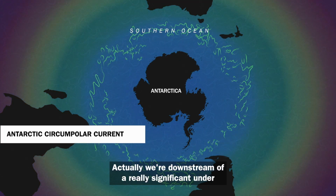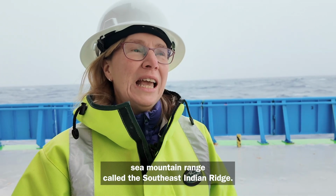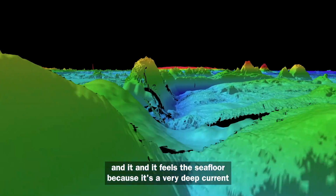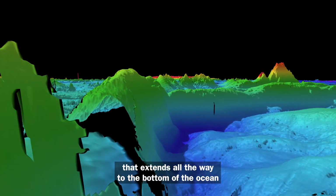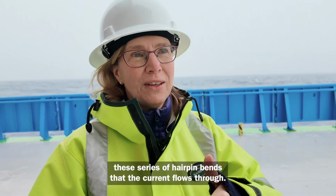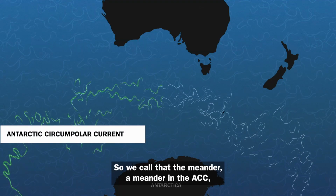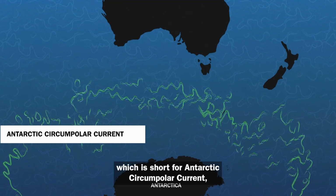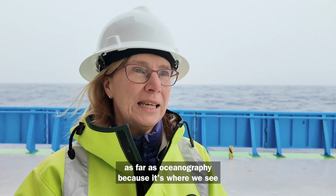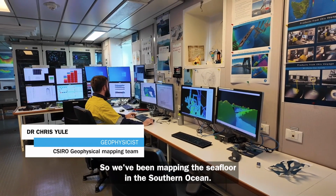Actually, we're downstream of a really significant undersea mountain range called the Southeast Indian Ridge. And the Antarctic Circumpolar Current flows eastward over that ridge, and it feels the seafloor because it's a very deep current. It extends all the way to the bottom of the ocean. And that ridge makes the current start to curve around and set up these series of hairpin bends that the current flows through. So we call that the meander, a meander in the ACC, which is short for Antarctic Circumpolar Current. And that makes it a very special place as far as oceanography, because it's where we see a movement of heat southward.